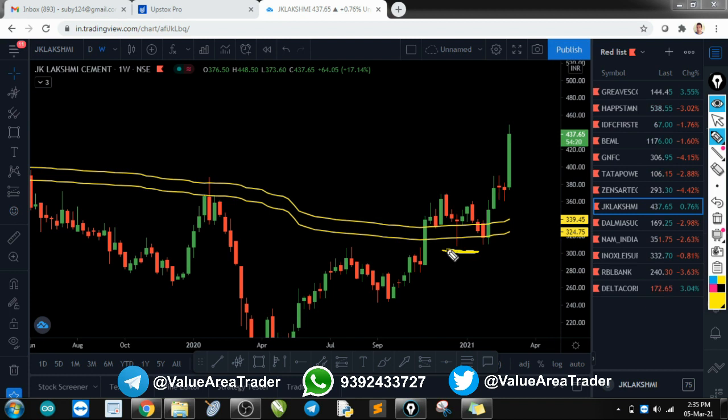I would keep my stop loss below this, and I'll take a 1:3. That means, let's say if your risk is 10%, I would wait for 30% to book my gains, right? So book my profit. So 10:30%, that is 1:3 ratio.